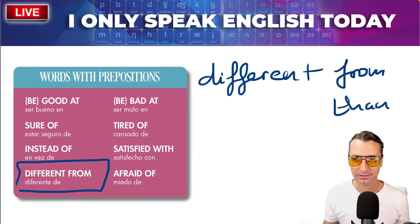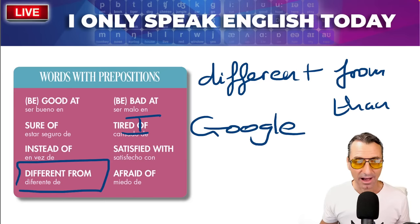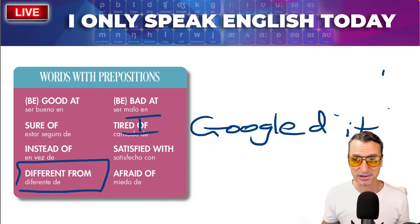I don't know, Google, for example. Google is a noun, but I Googled it. You know, it's a verb. People use this as a verb now. I Googled it, and it's a regular verb.